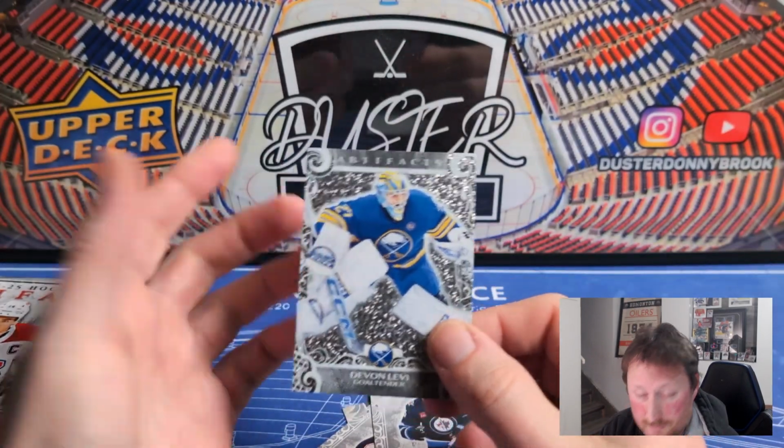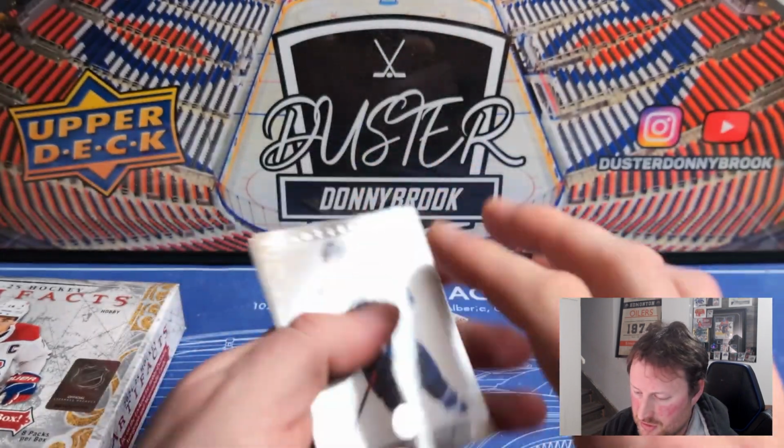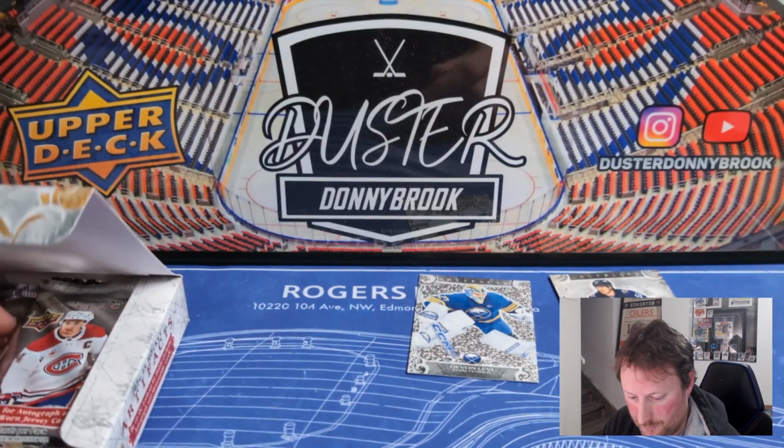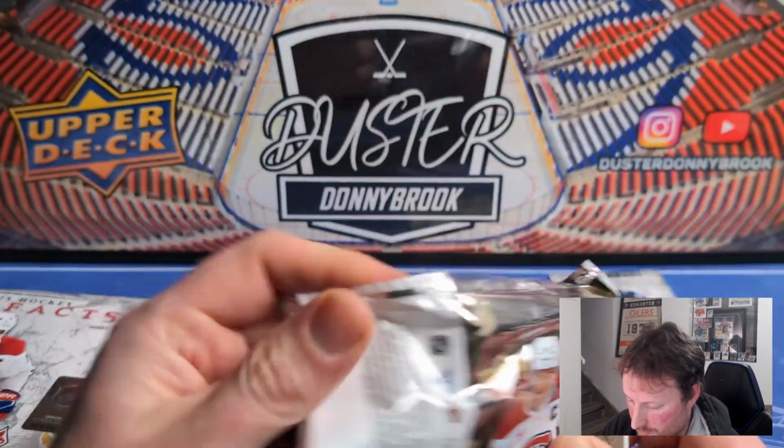But there we go. Of course, again, second year Levi. Would have been better last year, but also another guy I haven't checked in on to see how he's doing. Buffalo destroys hockey players, so who knows. Interesting looking card, though. The foil is a little different than what they usually use, if that is indeed a foil board, which I think it is.